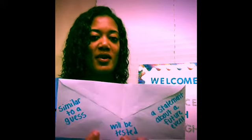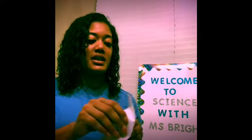So this first one has little clues on it to tell us what the word on the inside might mean. The first one says, similar to a guess. That must mean it's something like a guess. It says a statement about a future event, and it also says will be tested. So I'm gonna go ahead and open up this envelope. It's actually sealed pretty tightly. The investigator wanted to make sure we got everything we needed.